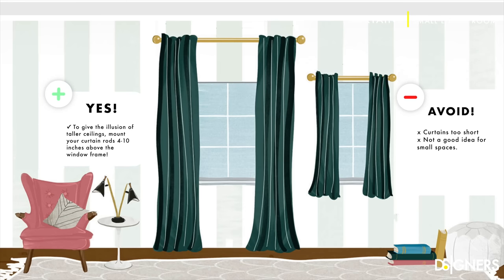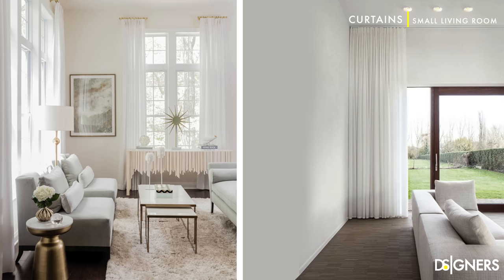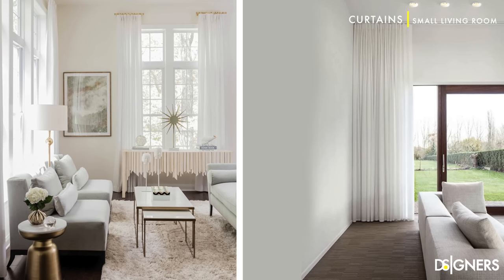My fourth recommendation is about curtains. In a small space, we need to think vertical. To take advantage of the vertical space, accentuate tall windows with high curtains. Also, hang curtains well above the window to add height to a small room. Keep the curtain design basic, but use extra fabric for folds.